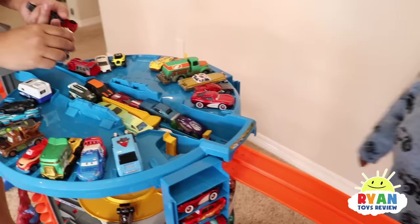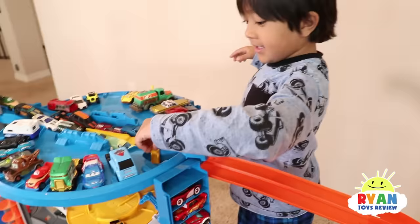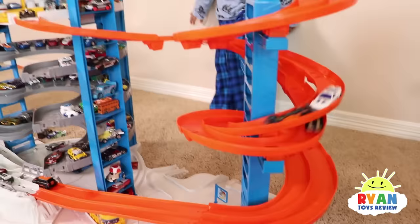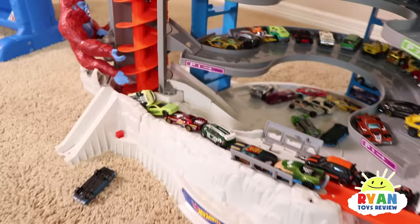Alright, so they're filling up the racetrack to see how many can go at once. There you go. Whenever you're ready, Ryan. Three, two, one, zero. Luigi's got behind. You're losing the race. Boom. There's still one more. It's Lightning McQueen. Can Lightning McQueen fit? Oh, Lightning McQueen. It's on his head.